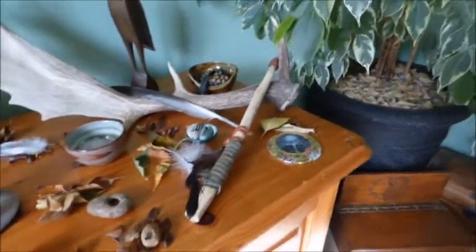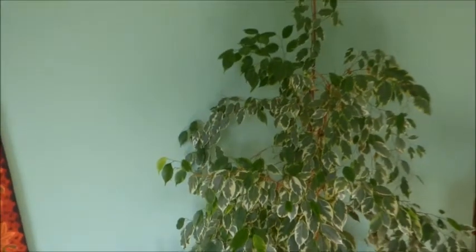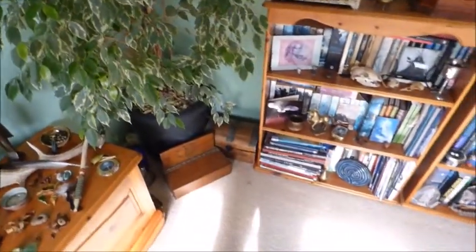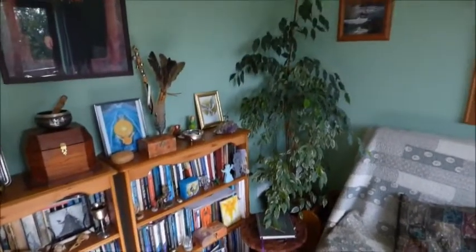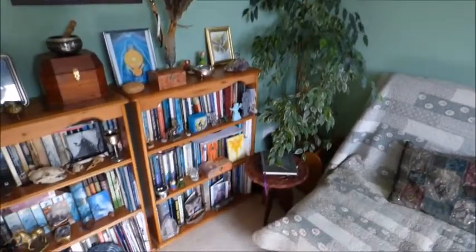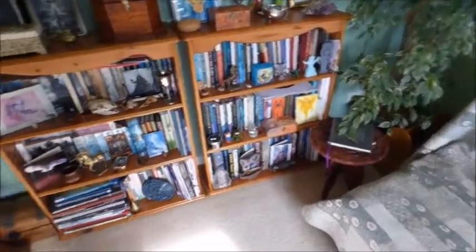We have our giant ficus plants in here. These started off about 15 years ago as a desk plant that I had when I worked as a legal secretary many years ago. And yeah, they just take good care of them and they turn into these wonderful trees.